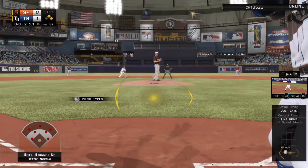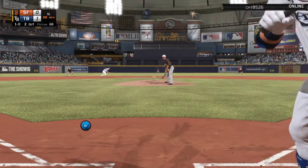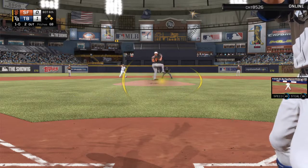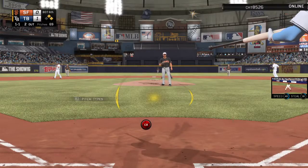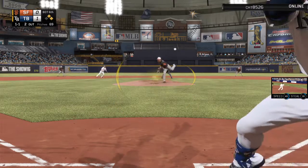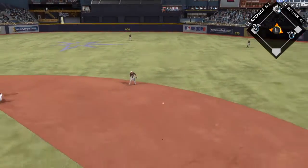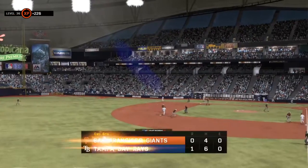Kevin Kiermaier strides in now, and we'll see if he can come through with 2 on and 2 out here in the 6th. Here's the first pitch slider that just tails out of the zone. It's ball 1. Now a swing and a ball chopped foul right at home plate. Hits this one hard the other way. Fielded by Panic. On to first, and the Rays are kept off the scoreboard here as the side is retired.